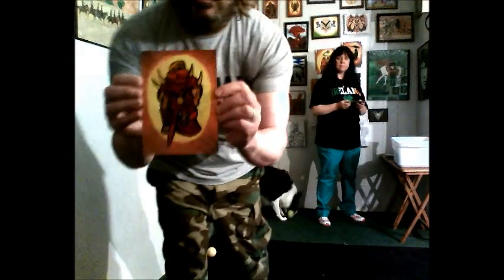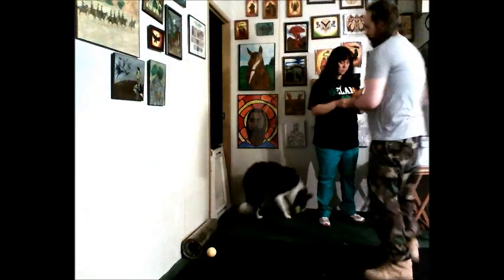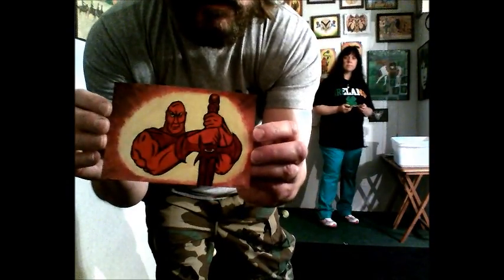Here is kind of a creepy knight with a face poking out. Here's another castle with demon-like cloud figures. Here's a soldier with a giant sword.